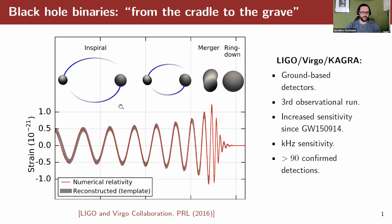So what we see here is an almost equal mass binary that starts with the stage called inspiral, where the astrophysically captured compact objects, in this case black holes, are spinning around a common center of mass. Then they emit gravitational radiation, and this makes the inspiral go closer and closer. The frequency increases because we are losing energy and angular momentum. And finally, on the peak of the amplitude, the merger happens, which is the second stage where the two objects collide. And this is a very highly dynamical and strong field regime.